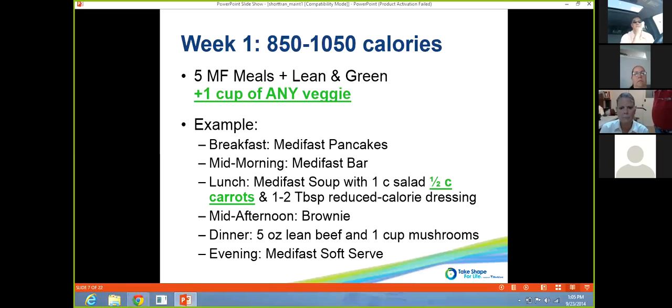I like to add that in about lunchtime. So here's an example. So maybe with their soup, they'd have like a cup of salad and half a cup of carrots. So they'll be able to mix and match that throughout the day, but definitely with all of these food groups, I like them to practice having that with protein. So not just having carrots, but to have it with their Medifast soup that has protein in it also.